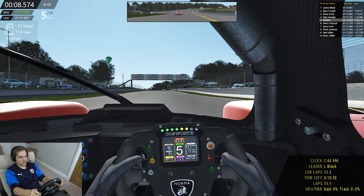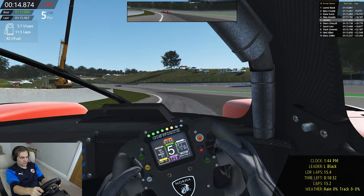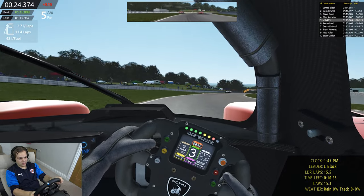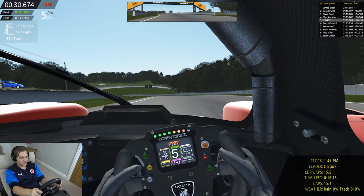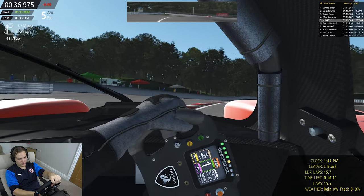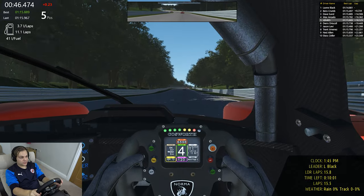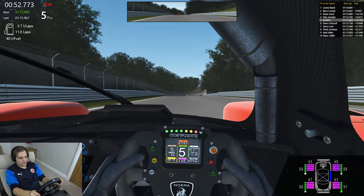That's definitely abusing track limits. Anyway, nothing happened. Stewards were looking the other way. Now the guys behind have started fighting, so that's good for us. Nice if I could hit that apex once in a while. 10 minutes to go. Two-thirds of the way through the race. Tires starting to get a little bit angry.